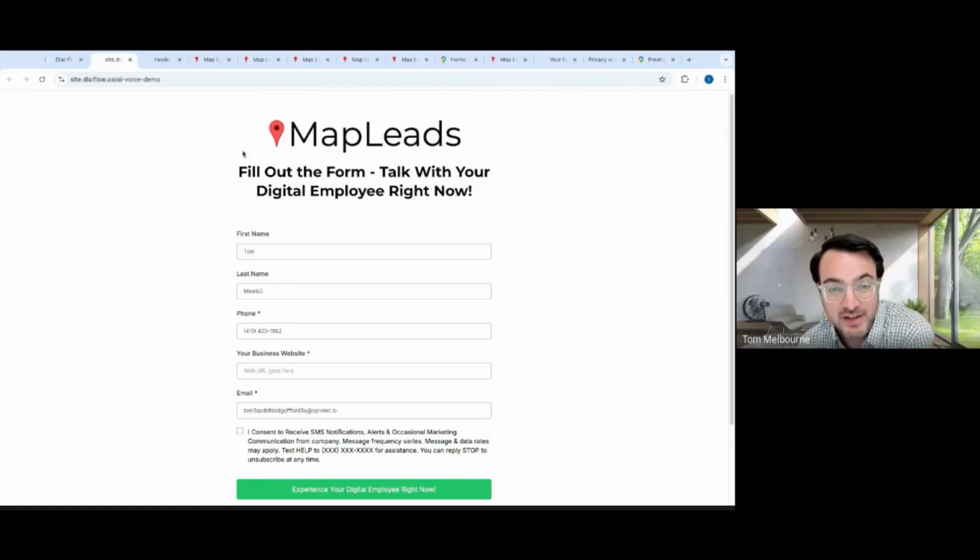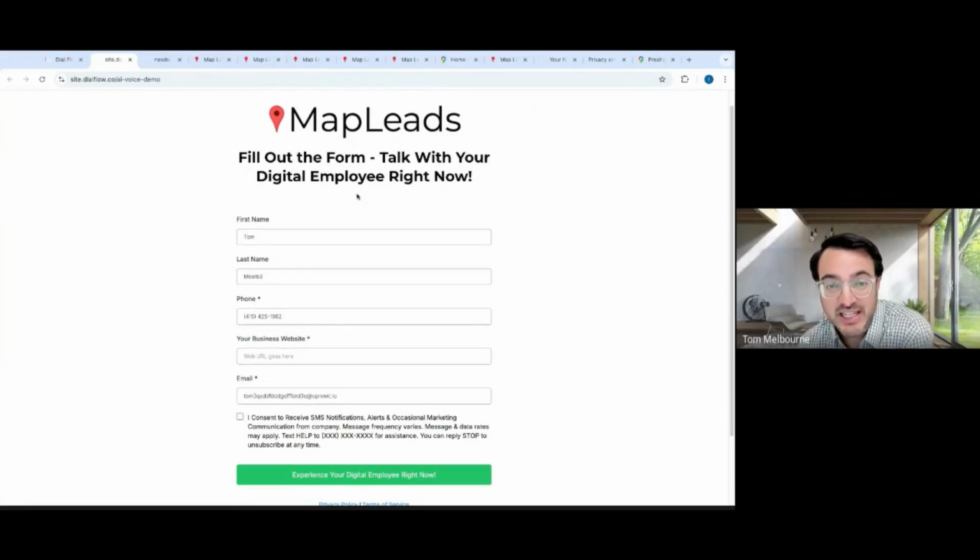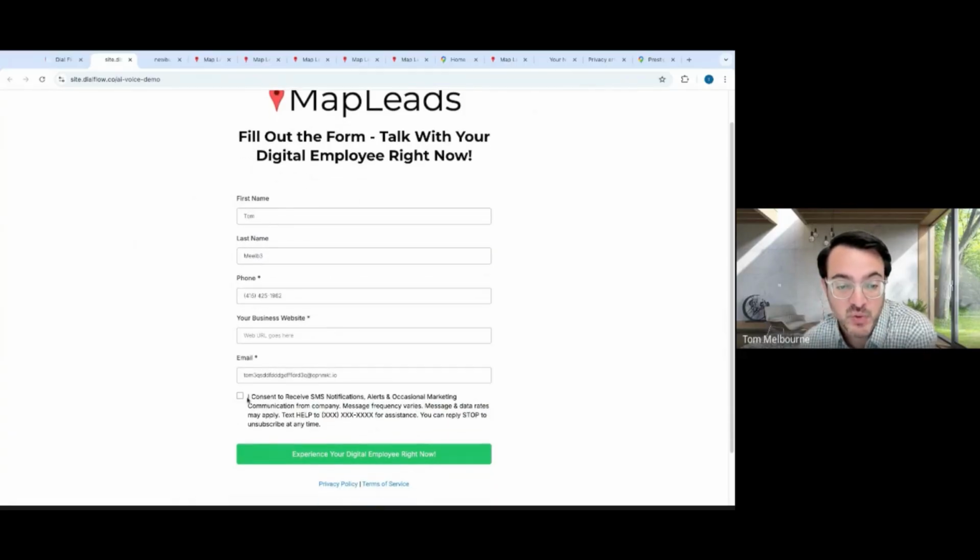Yeah, exactly. And then the last one I'll talk about here is, taking that same exact concept, and it works incredibly well. Put it on a form on a landing page as a lead magnet. And when they fill this form in, you grab consent to send them text messages, all those things.